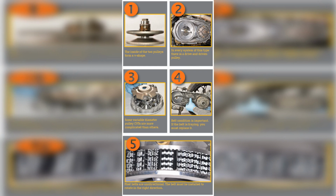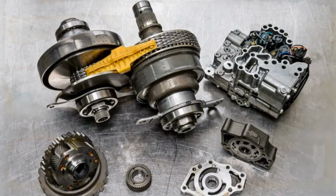As for the toroidal type of box, it is found mainly on cars with all-wheel drive and rear-wheel drive. Toroidal CVT is considered a more complex device. Here, the pulleys are replaced by discs that are stretched into the shape of a cone on one side. In relation to each other, the discs are guided by their pointed ends. The upper disc is the driving disc and the lower disc is the driven disc.